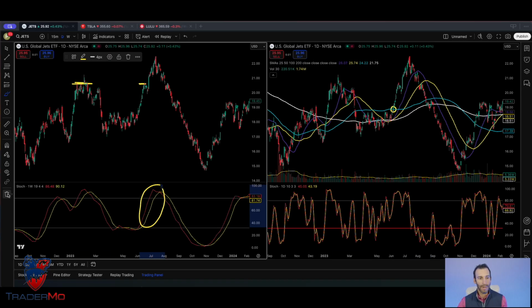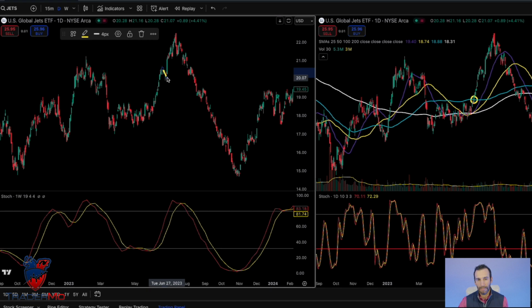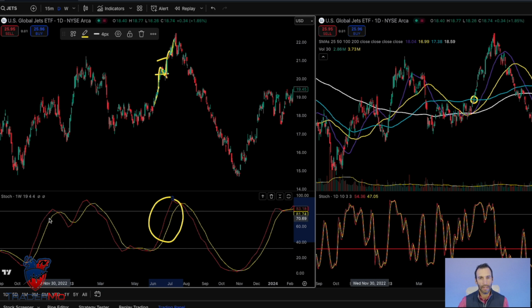So many people, so many novice traders think that as soon as you get a pullback, it's over. No, it's not over. We're just making these W formations going up. And that's why this turned out to be such a good trade. You had these resistance points built in. Do not exit trades if the long-term trend doesn't tell you to exit the trade.